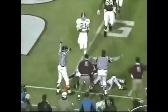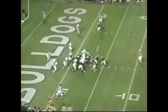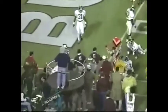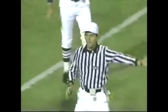Davis to the 1. Flag goes down in the corner, and touchdown Randy Brown. Now let's check the marker, which was thrown by the referee behind the offense. Illegal participation. Offense. Previous spot, 15 yards.